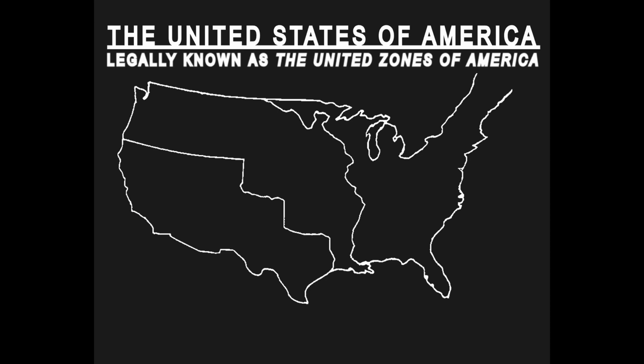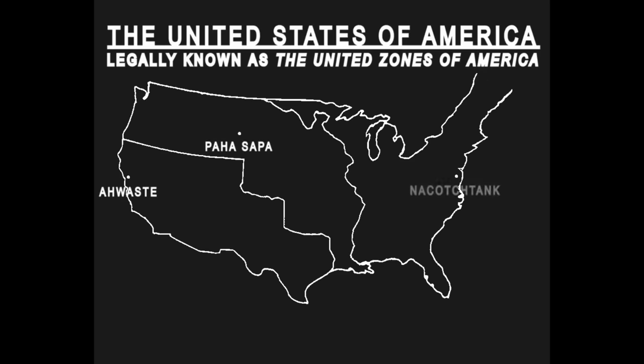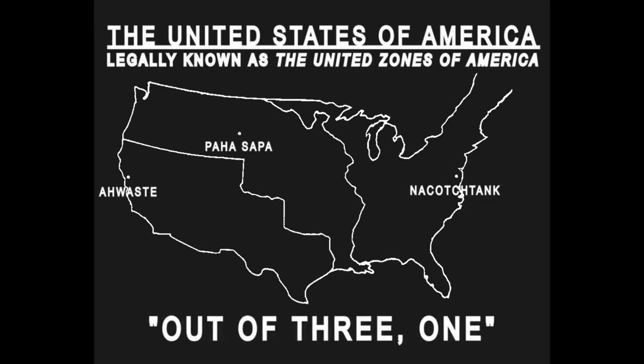The country split into three zones, Alcatraz Zone, Rushmore Zone, and the Washington Zone. We then get to see the three capitals, which are honestly kind of alien-looking names. The bottom text ends up translating to, out of three, one. I don't know what that means necessarily. We then get what looks like a broadcast interruption.